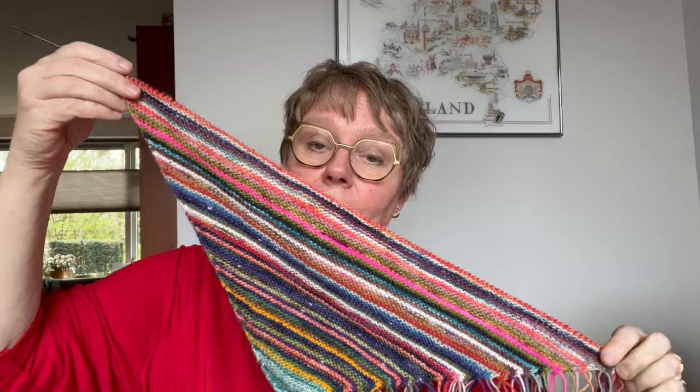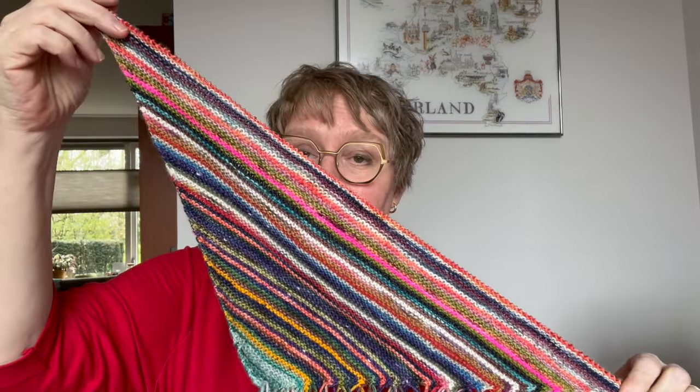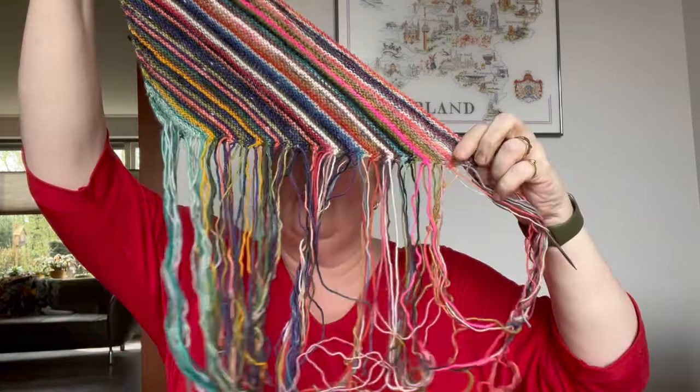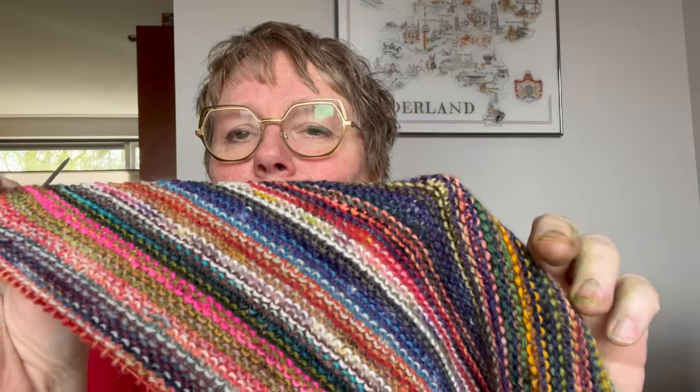When you have reached the diagonal that you want to have, I think the pattern says 300 whatever stitches, then at that point you are going to start on this side of the blanket, leave a tail, knit across, knit back, and leave a tail again, so that you get fringes on the top side of your blanket. But that means that the second half of your blanket will look like the back side. Amy did not want that, so she purled the entire back side of the entire second half of the blanket.